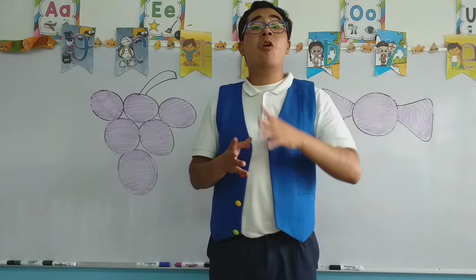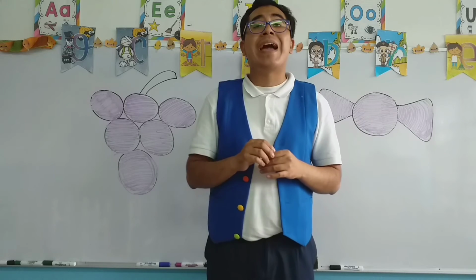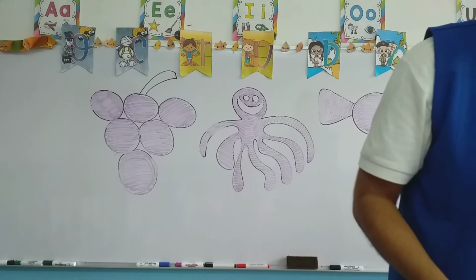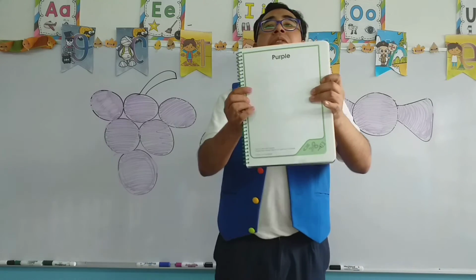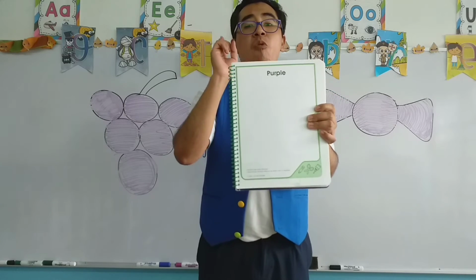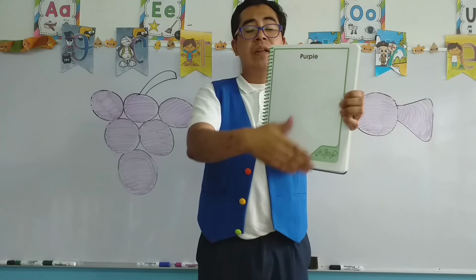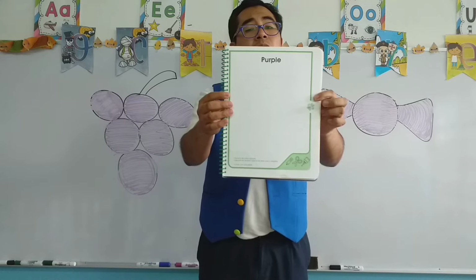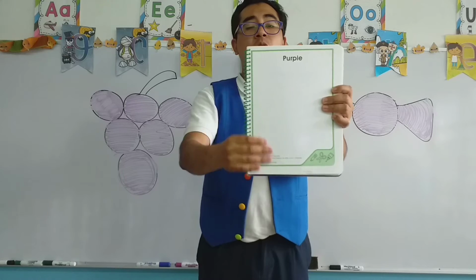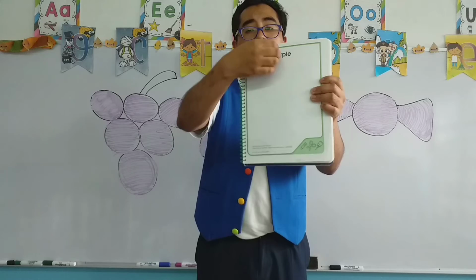Now, the activity of today, my children, remember, once again, it's part of your teddy book and it's located right here. As you can see here, we have a blank page. In this blank page, using crayon color purple, we're going to paint all of it. Tenemos una página en blanco. Utilizando nuestro color purple, vamos a pintar toda la hoja sin dejar espacios en blanco, sin hacer rayones, bien coloreado. All of it using color purple.